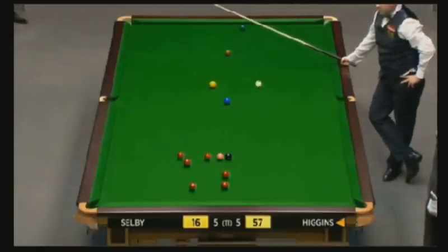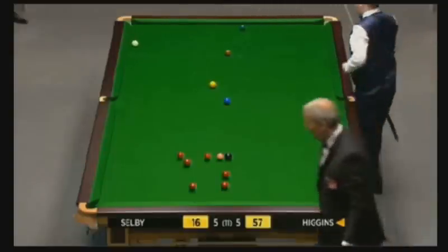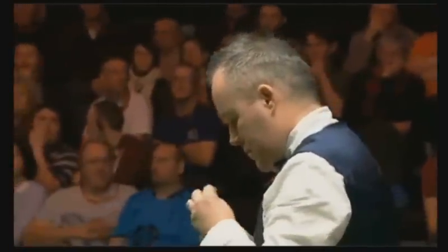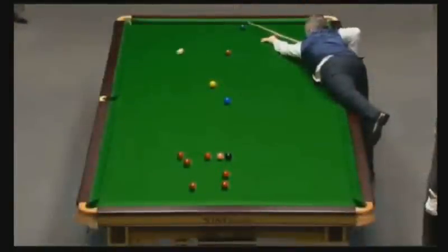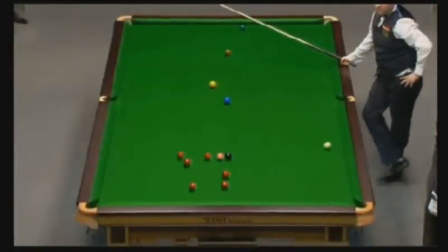Well, how can you find the gap there? Foul. Gonna miss. Nah, Mark Selby, that is quite incredible. And 37 the difference now. And all John can do is hit and hope here. That's all he can do, and to find that gap. Okay.